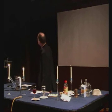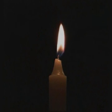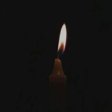Can we maybe darken the image slightly? Maybe a little bit more. And as we do that, the camera begins to see what we can already see with our eyes, that the center of the flame is darker. In fact, the flame is hollow.